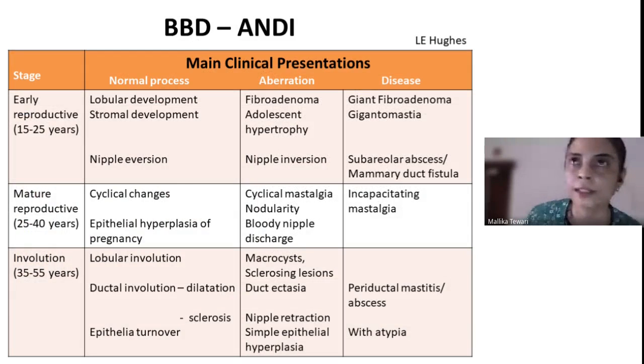Before we head into cancer per se, there is something that you must know. It's called benign breast diseases, the new name for which is aberrations of normal development and involution. This terminology was coined by a great breast specialist, a surgeon, Professor Ellie Hughes. He used to work at Cardiff in the UK and happens to be the mentor of my mentor, Professor H.S. Shukla.